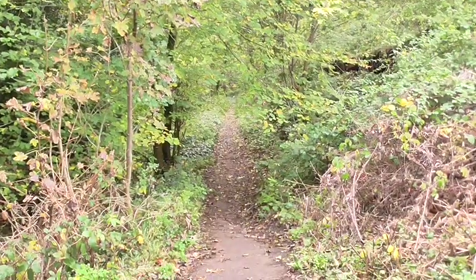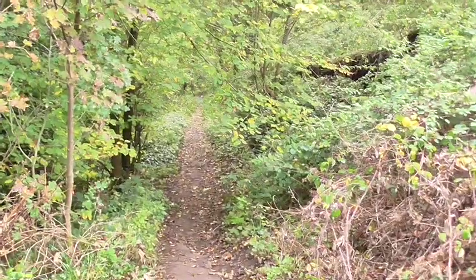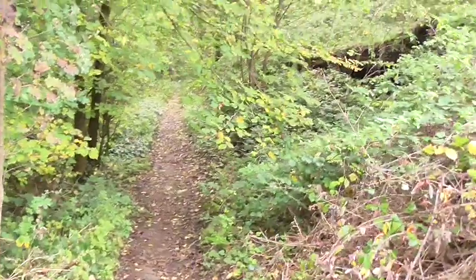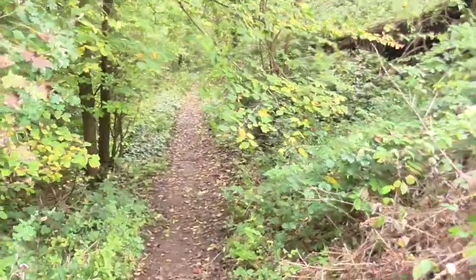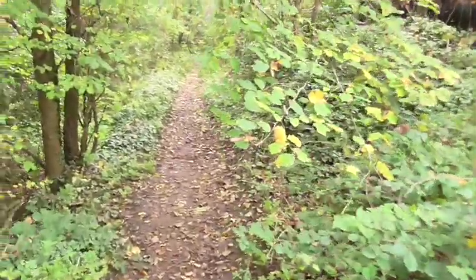Hello, I thought I would take you down today for a walk in my dinner hour. This is a walk I used to do with Lizzie and Ben quite often. It is the Badger Dingle, and I thought you might like to see it. Just one moment, I'll just get down this path.